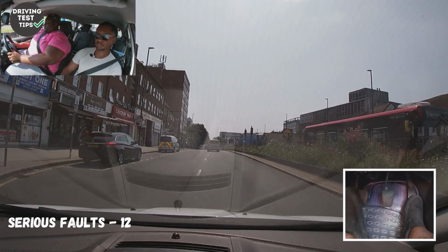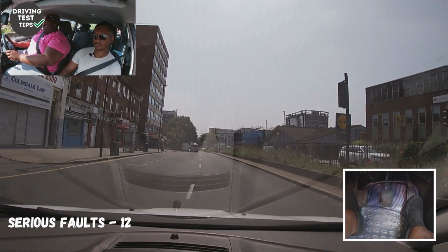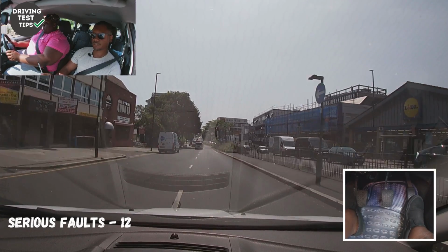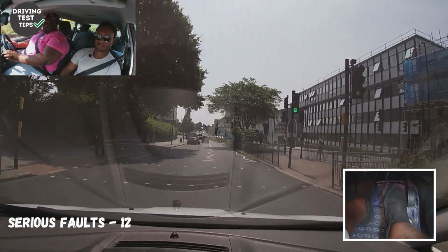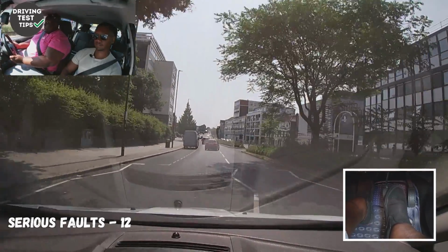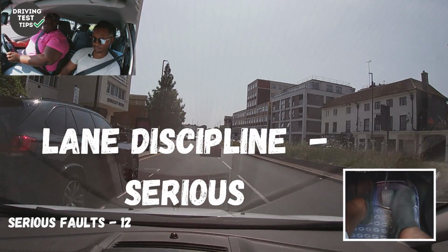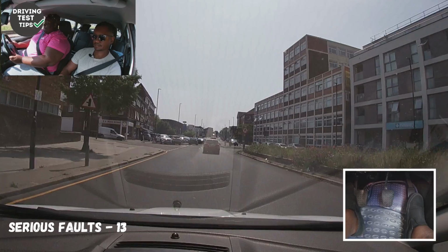Turned pretty smoothly, but then if you look here, she's in between two lanes, for quite a while. Which lane are you in? I have to ask you to select a lane. So you don't want to be straddling two lanes for no reason. That will be a serious fault.